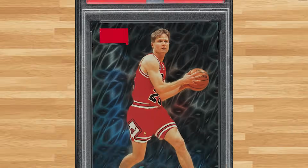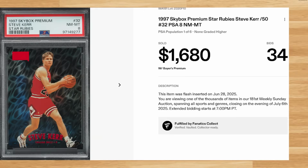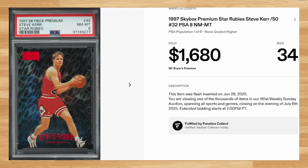Up next at number 37 is this 1997 Skybox Premium Star Ruby Steve Kerr, card number 32. This was a PSA 8 that received 34 bids, and it sold for $1,680. Alright guys, as you can see by this price, this card is out of order. This should have been at number 48 on the list, but I didn't catch the mistake until the top 50 list was complete, and I already started the voiceover.